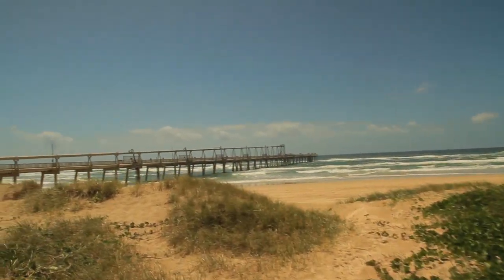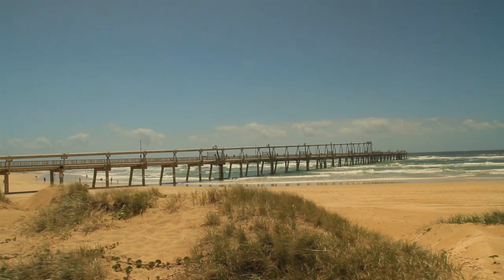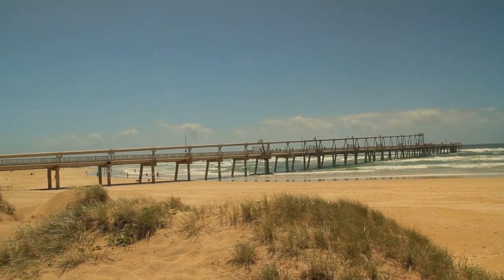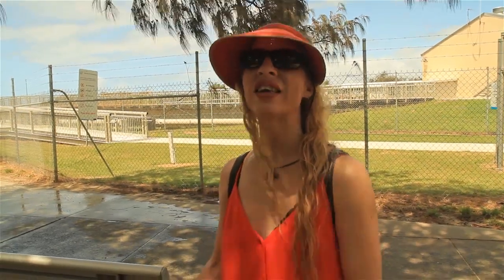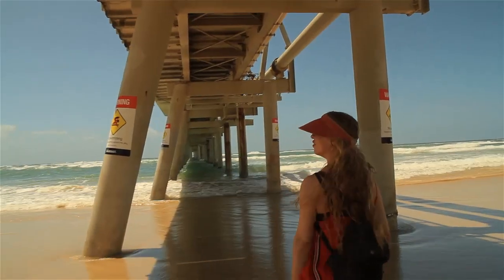So we've reached the fifth and final beach access on the Federation Walk, which is the sand pumping jetty. It was recently upgraded and the public now have free access to this area. It's a perfect spot to just come and spend the day, go fishing, watch the surfing, and there's toilets here, shade, benches, absolutely beautiful.